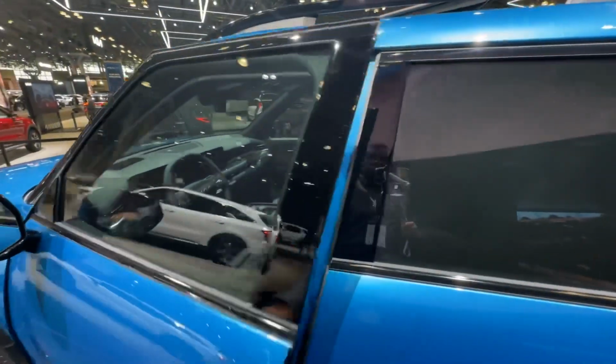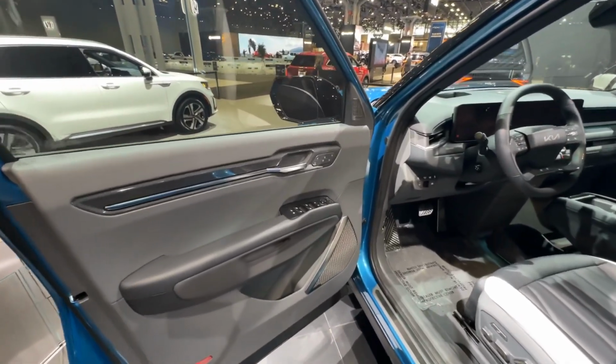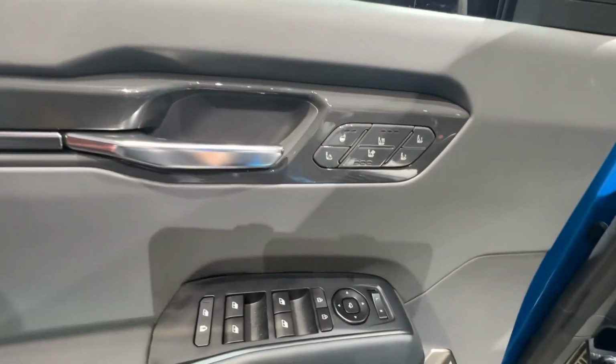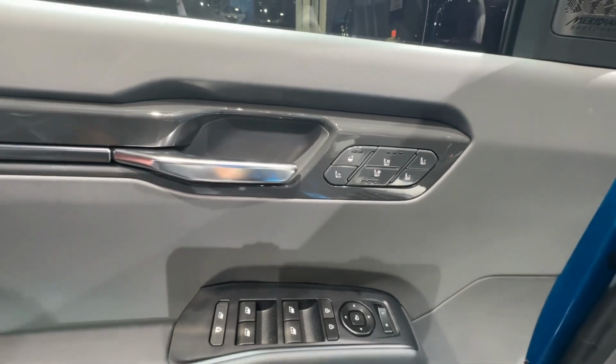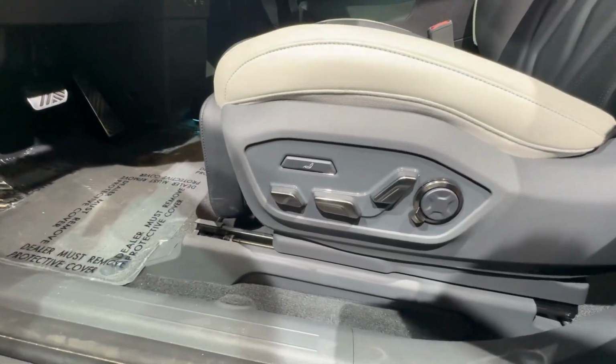So when it gets to your Kia dealership, you better make sure you get in to check one out. As we go inside, you see inside the interior, really high quality materials. They have like a gray glossy material there, almost like a piano black and gray, and it really looked good. I think it looks better than the piano black a lot of manufacturers have been putting into their vehicles.